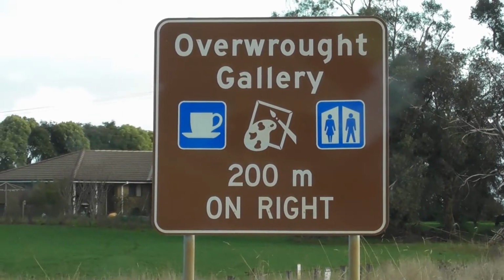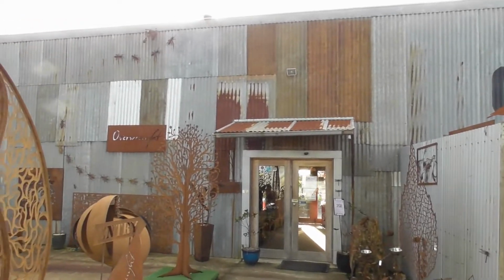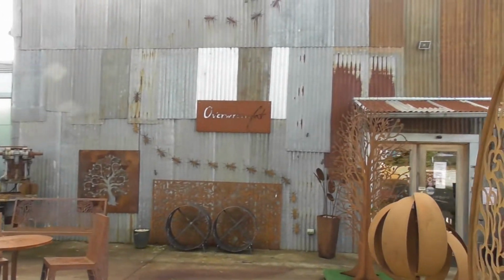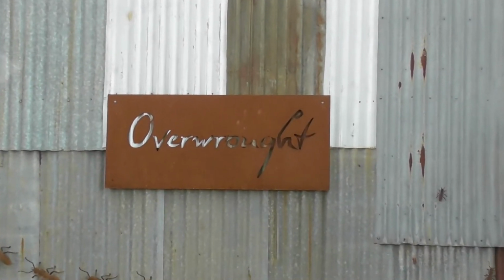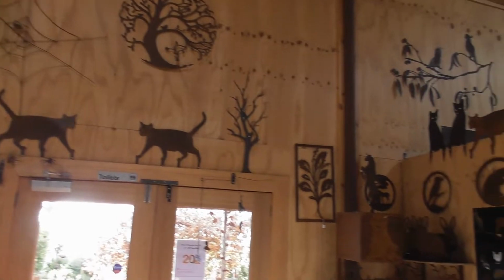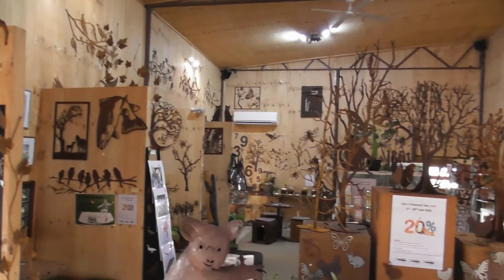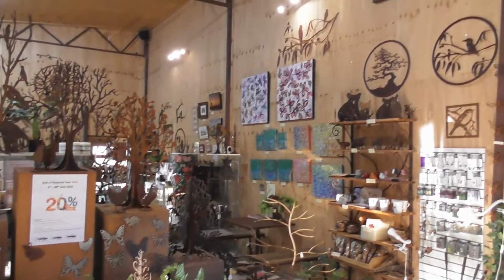En route to the Grampians, we saw this gallery and decided to call in and have a look. The range and quality of what they had on offer was simply amazing. I know that the car weighed a few kilos extra when we left. Okay, so 124 all up. That's huge. Discount, so $29 discount.